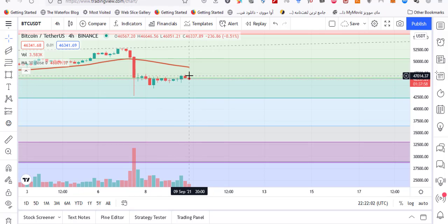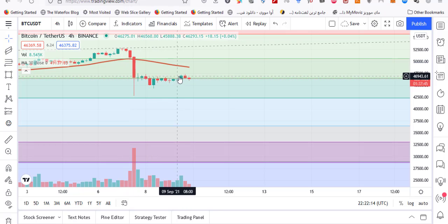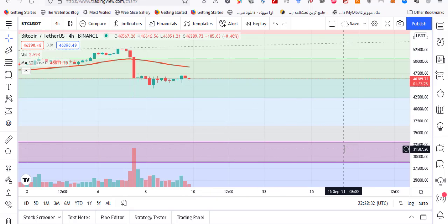Okay, as we see, it's crossed its moving average for 30 days, and these 4 hour time frames are all finished beneath this line, and maybe it needs a kind of miracle to go up. So in these conditions, I suggest you not to invest so much on Bitcoin.